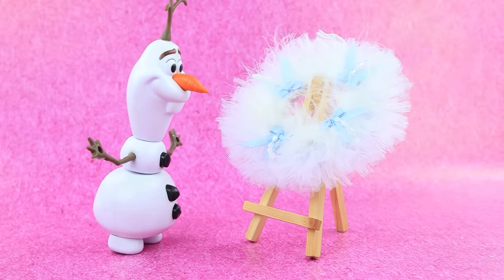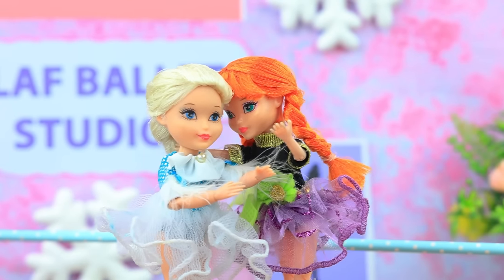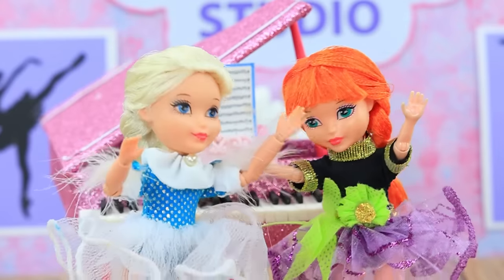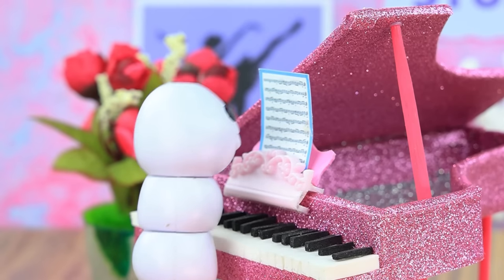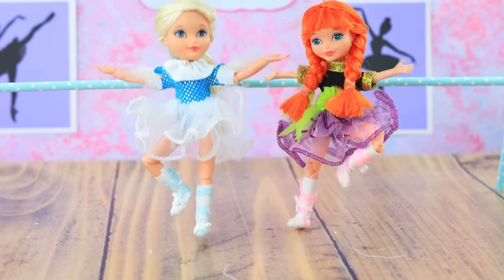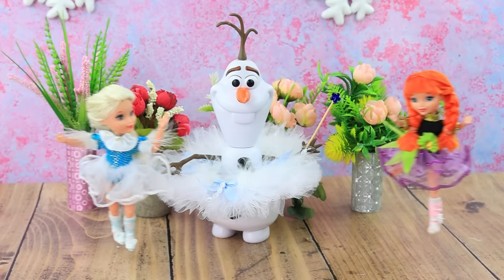Wow, a tutu. I always dreamed of being a ballerina. Yay, I'm like a cloud. Wow. Sisters are having a ballet class. Snowball, let's dance. I'll play the piano. Hey, let's start our class. Oh! Get to your places. Snowball, play. Let's stretch. Yeah, more. Good job. Wonderful split. Let's practice the moves. Yeah. Sisters are doing great. I have capable students. We have the best teacher.